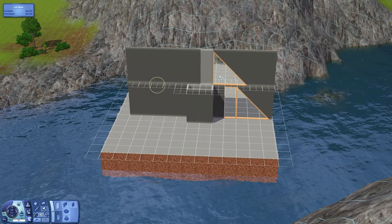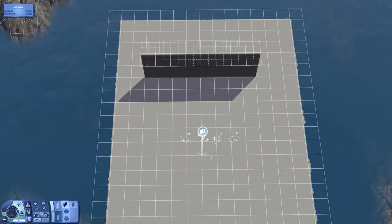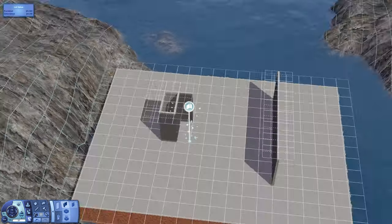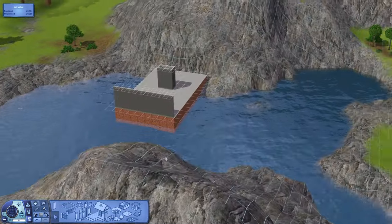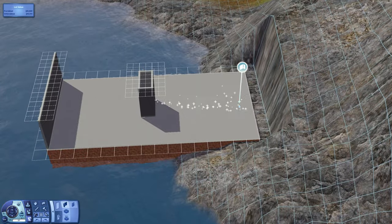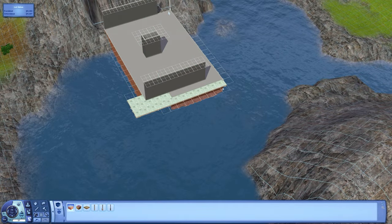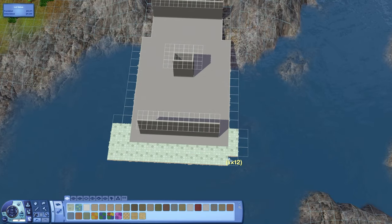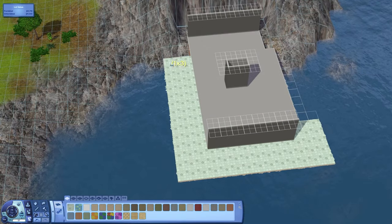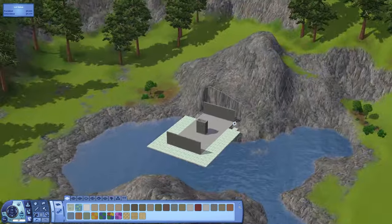I've been wanting to build a house on this lot because it's kind of cool, and I think it makes for a nice lakefront situation. Although it's not really a lake, it's probably more like a pond. As you can see, it's very small, but pond front doesn't have the same ring to it as lakefront, so I'm just calling it a lakefront house. Anyway, this house is built on this lot here.